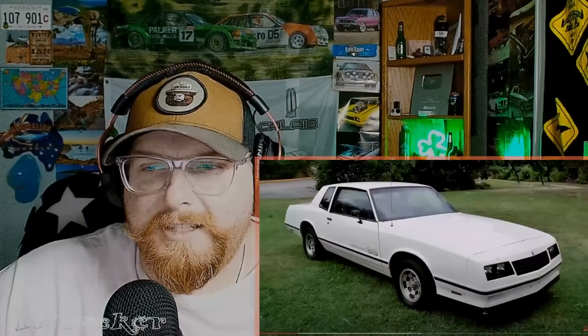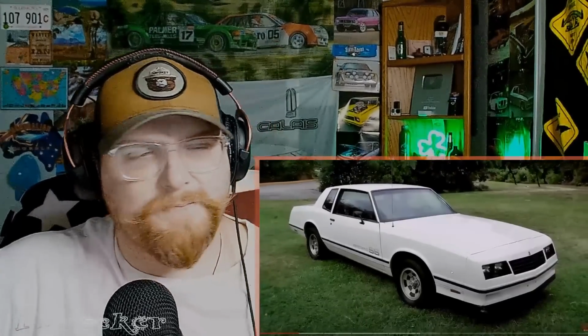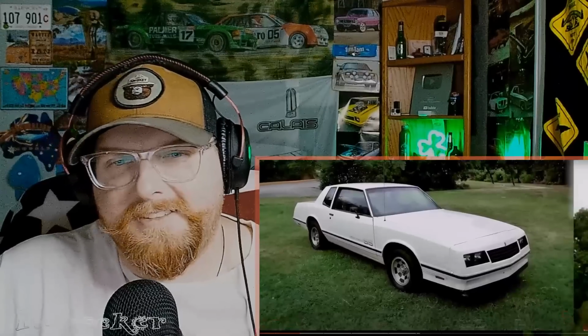84 Chevy Monte Carlo SS. Behold. Okay, I wonder what this is about. We definitely had these in the U.S. The 1984 Chevrolet Monte Carlo SS. It looks like the US model, but it's the Mexican version. It's a Mexican special, and had lots of subtle differences.